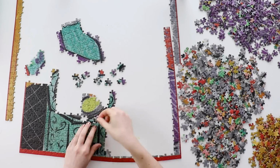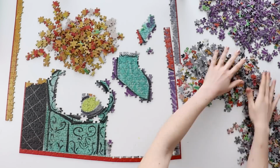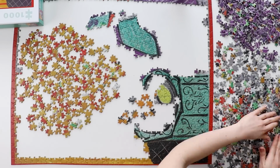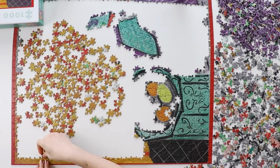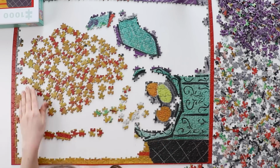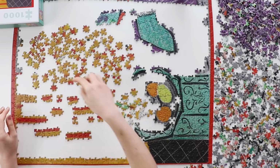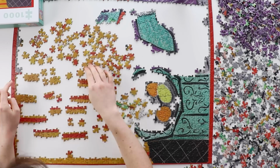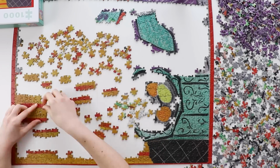Also, and this might just be me, but sometimes when I'm doing a lot of puzzles, I start to feel a little guilty that I could be doing more productive things with my time, which is its own whole topic that I think I'm gonna get into in a separate video. But what I love about these is that it feels intellectual, and it feels like I'm learning something beyond just the action of putting pieces together.